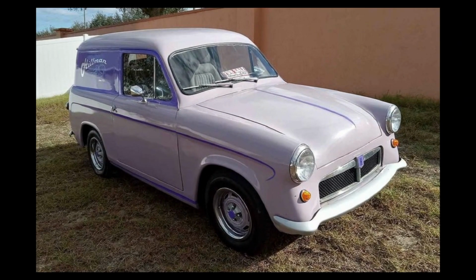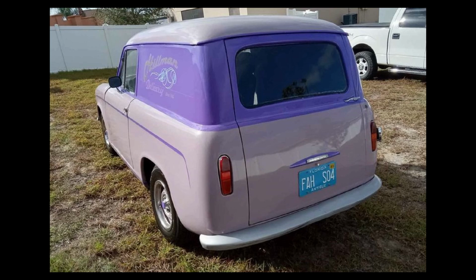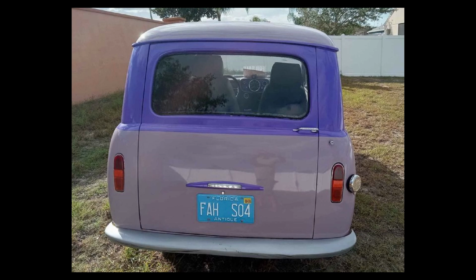Alright, this one seemed a little bit different. 1958 Hillman Husky panel wagon, listed for $10,900 US in Davenport, Florida. It's been driven 78,400 miles, has a manual transmission, clean title. This vehicle has no significant damage or problems.